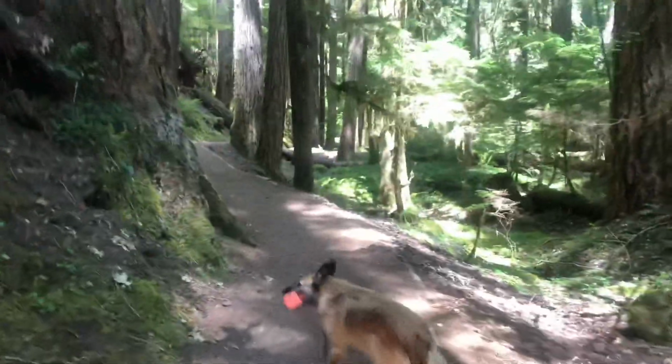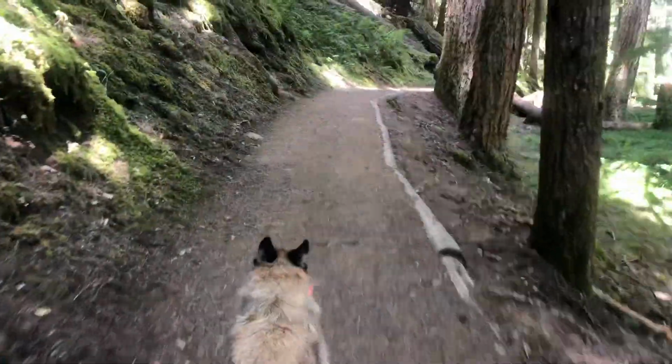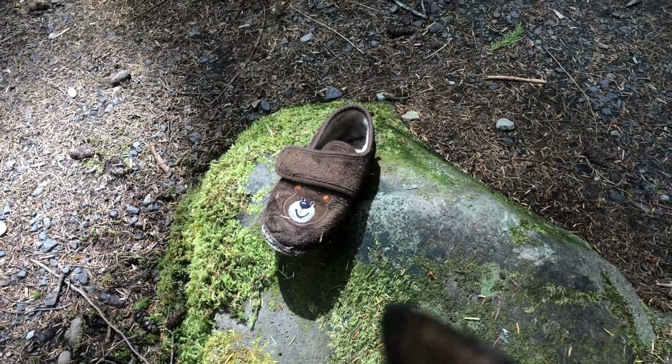Particularly while hiking in bear country, I find it soothing to whistle the A-Team theme song and channel my inner Murdoch. We did see this little bear after all.